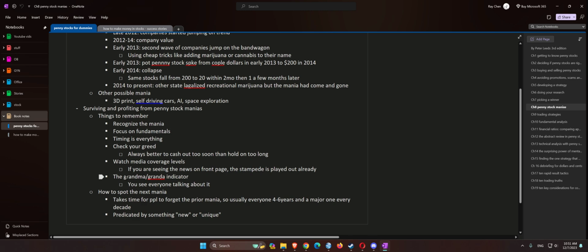So, surviving and profiting from penny stock manias, things to remember. Try to recognize the mania, focus on fundamentals, timing is everything. Check your greed, it's always better to cash out too soon than to hold on for too long. Watch media coverage levels. If you're seeing it on the front page of the news, the stampede has already played out. And then the grandpa, grandma indicator: everybody's talking about them.